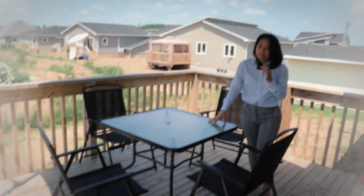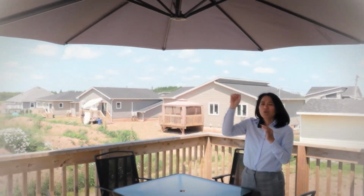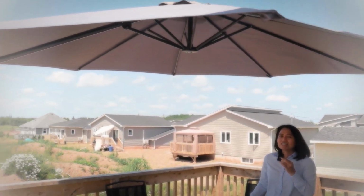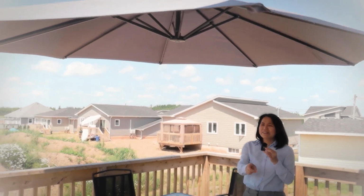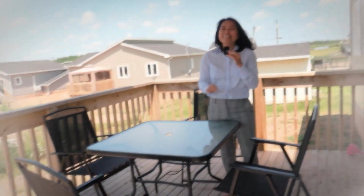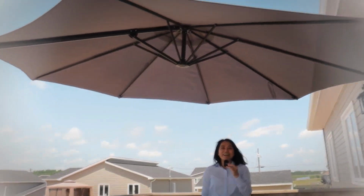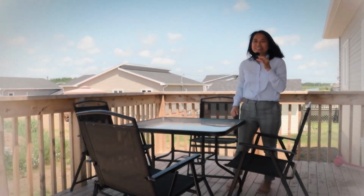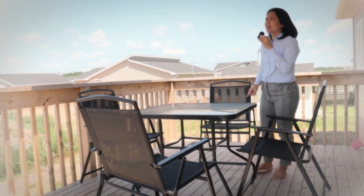This entire set, including the umbrella, was bought from Marketplace, and this is astonishing. This girl, my friend, is a real pro in terms of buying things from Marketplace. This entire set only cost her $150. If you buy this brand new, this will cost you more than $600, guys. So you have to be absolutely active on Marketplace.